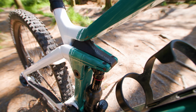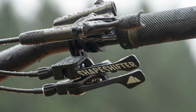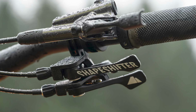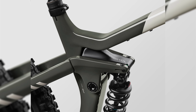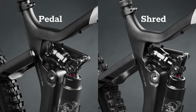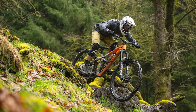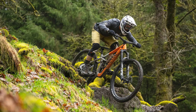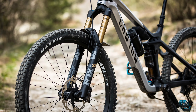This enables you to alter the bike's geometry and suspension kinematics on the fly while riding via an underbar remote lever. This actuates a Fox-built air piston at the upper shock mount, effectively changing the position of the shock. It has two modes, Pedal and Shred. In Shred mode, the geometry, suspension travel and kinematics are suited to the needs of enduro racers. This gives the bike a slack 63-degree head angle and a healthy 36mm of bottom bracket drop.